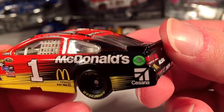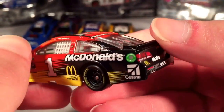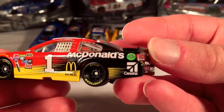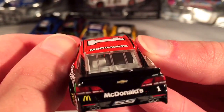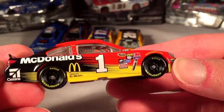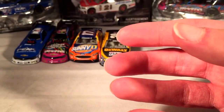Which, by the way, David Land, this has nothing to do with Cessna. I remember that in his video, he was saying that the black had to get in there for Cessna. This was all McDonald's. The Cessna had nothing to do with this. Cessna's color's now purple and white, so I have no problem with this paint scheme, but some people do. I guess that's just how opinions work sometimes. Definitely glad to get the McDonald's car in the line, though.